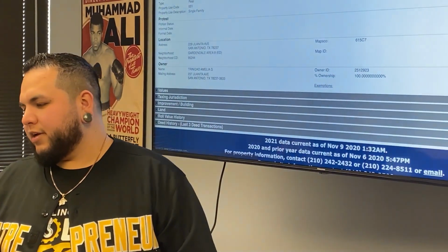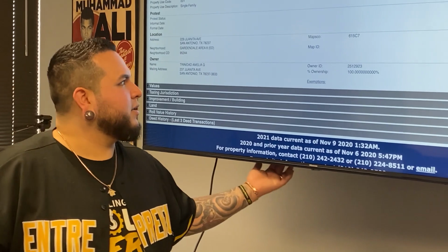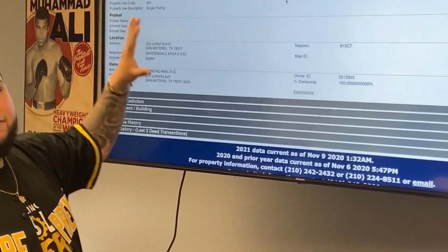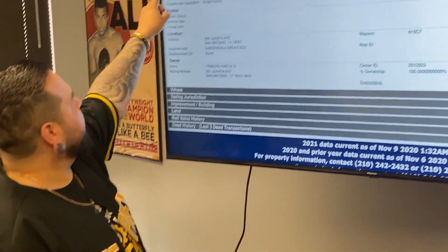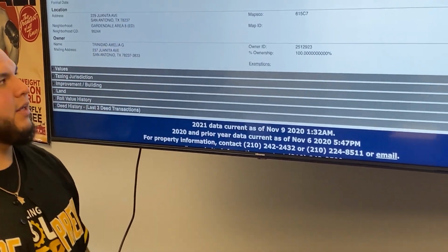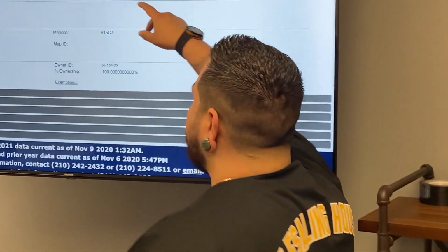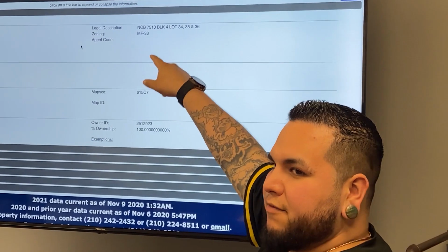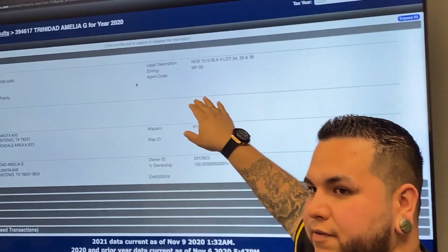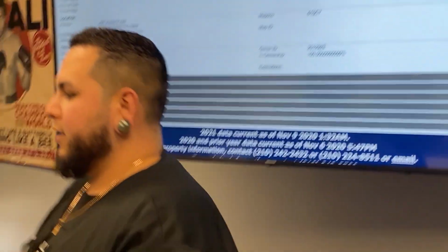So we're gonna click on the property details and it's gonna pull up a couple of things. If you see right off the bat, I don't even know if I've ever gone over this with you guys, but the first one is the account identification for the actual property. And then if you look off to the side right here, you're gonna see where it says MF33, right? That means right there that this is not zoned for single family. And let me go ahead and show you this. You can do this for any county, any city, anywhere, no matter where you're watching this from.